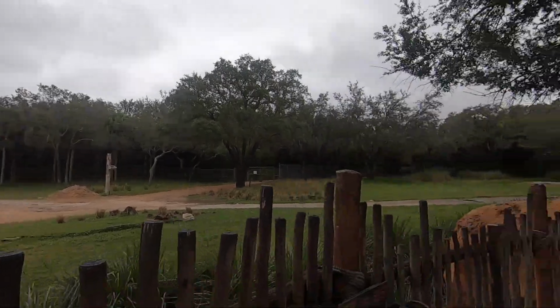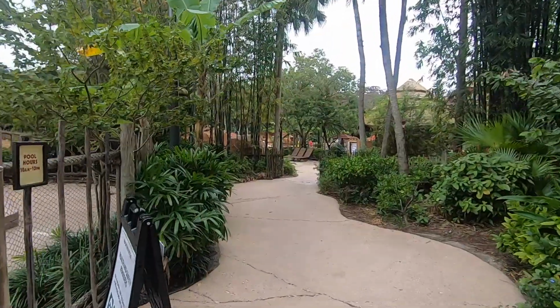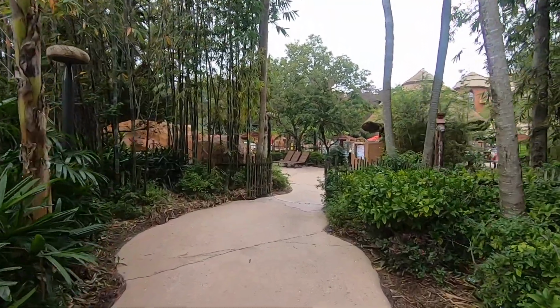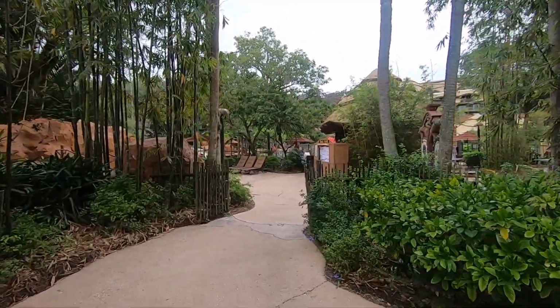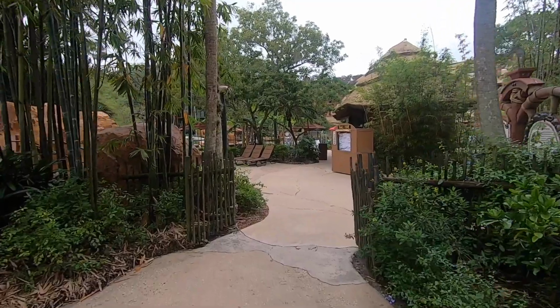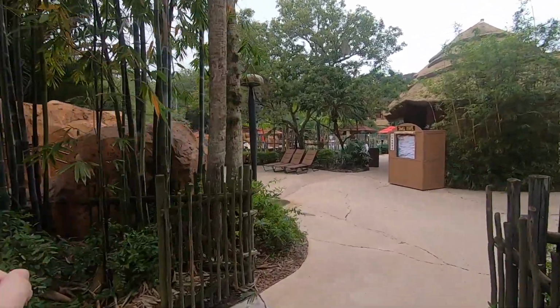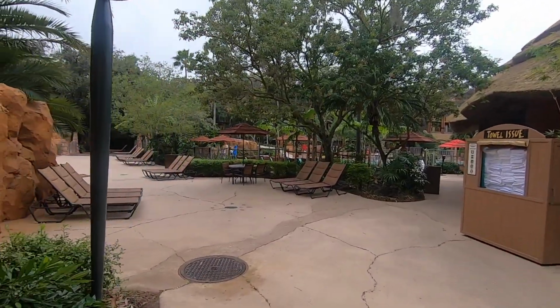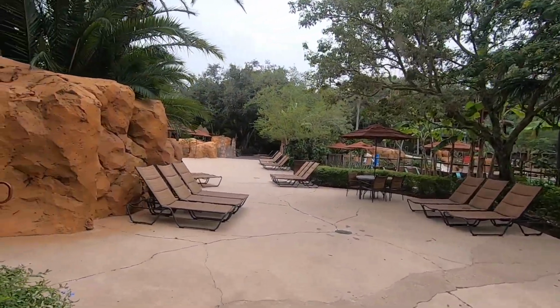So turning back towards the pool area, with our hot tub here on our left, we're going to go down this path and then turn to the left again with the pool straight in front of us, and loop around and go up these stairs right here. Because there's always animals up here.